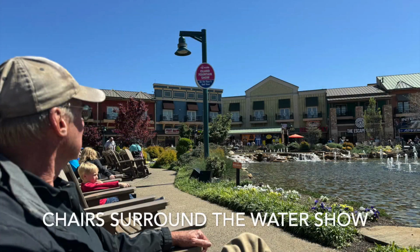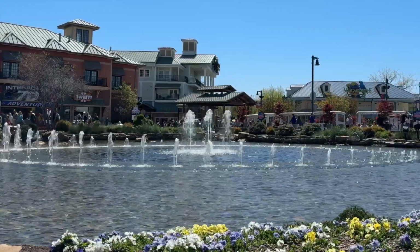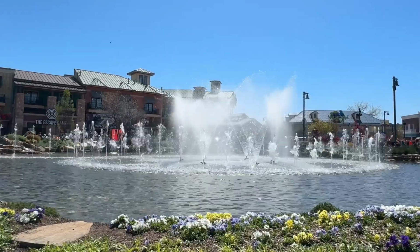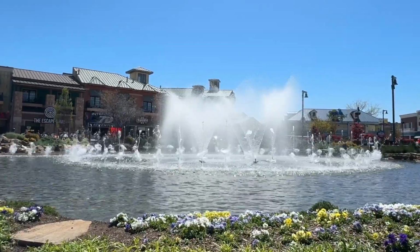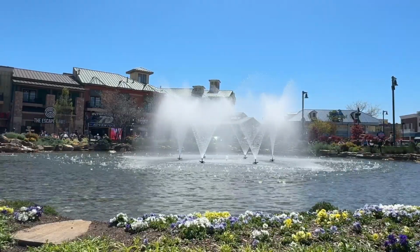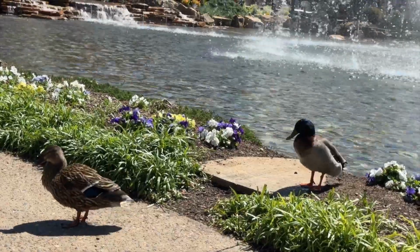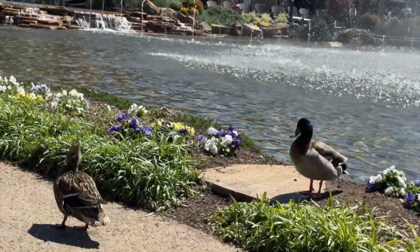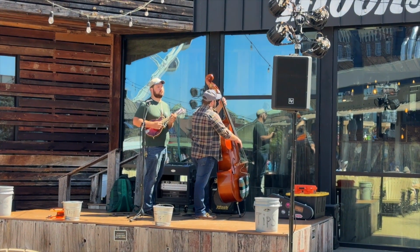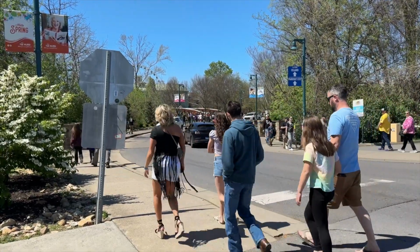We thought the coolest thing to see was the fountain show. It's choreographed to music and plays on the hour and half hour. It's starting to get busy, so we thought it was time to get out of there.